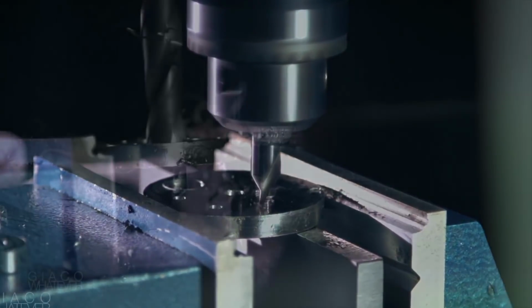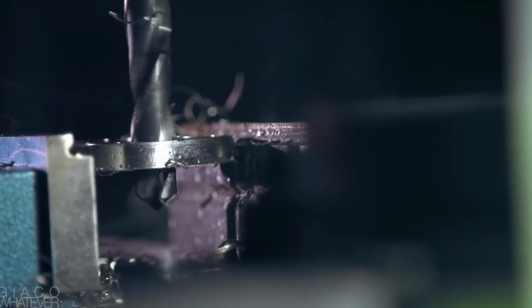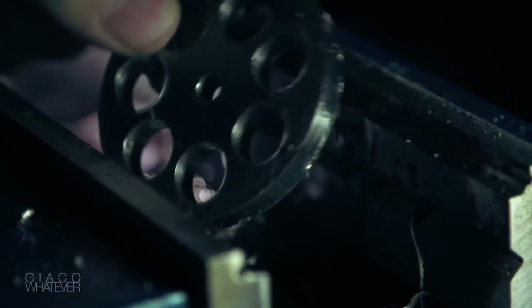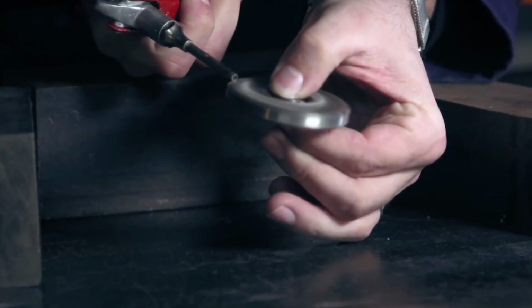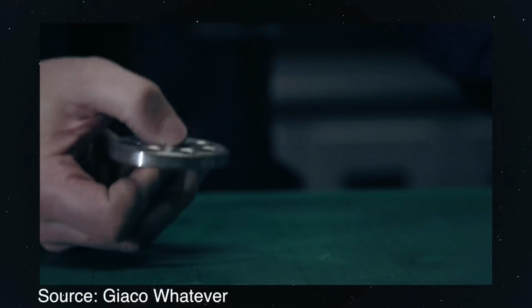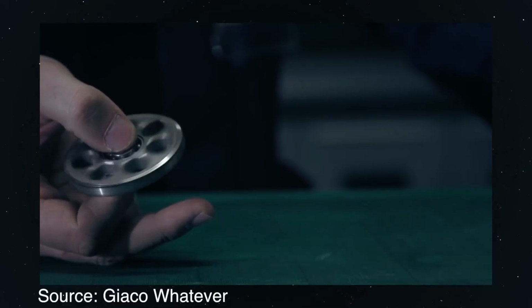This fidget spinner apparently gets up to more than 99,999 rotations per minute, and I'm not inclined to argue with that, especially not when the thing is made from solid metal rather than a typical plastic. Unlike the other videos, this guy is actually measuring the speed, which means he probably did invent the fastest fidget spinner in the world. Looks like everyone is in love with these fidget spinners.